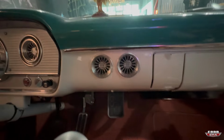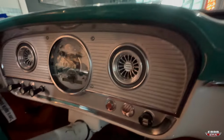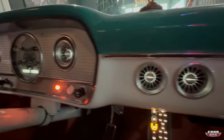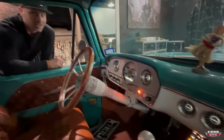Are those available yet? Oh yeah. Those are probably. That is awesome. I always love the slick dash because you could just drill this and, ooh. So we did the white. That looks so clean. I was telling them I love the slick dash because it's perfect to just put the AC vents in it.